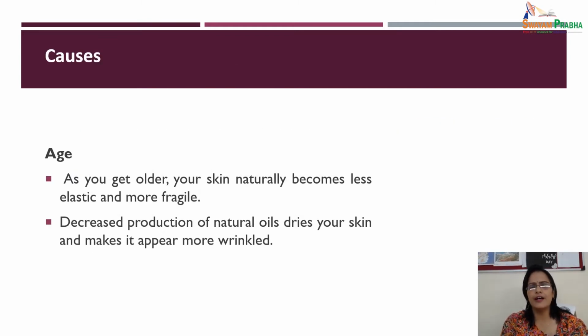Next is age. When you get older, your skin naturally becomes less elastic and more fragile. So decreased production of the natural oil dries up your skin and makes it appear more wrinkled. When fat in the deeper layer of your skin diminishes, this causes loose, saggy skin and more pronounced lines and the crevices are visible.